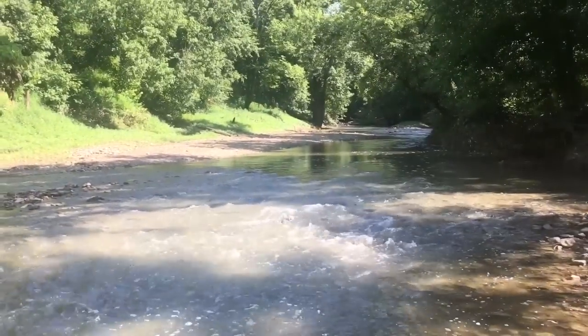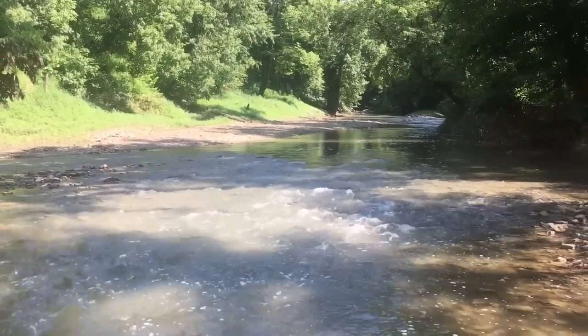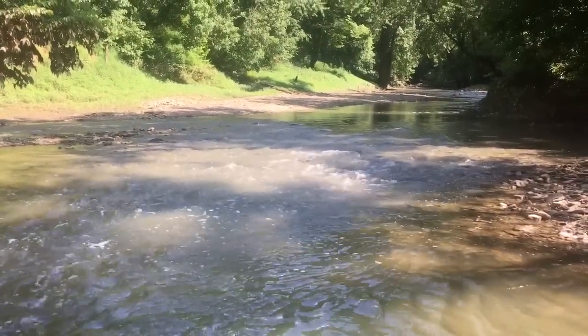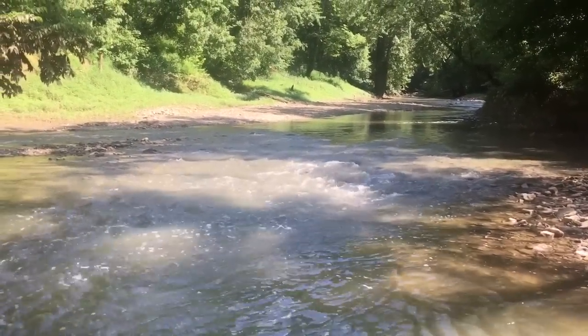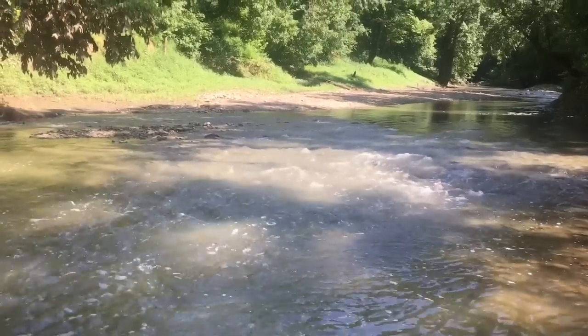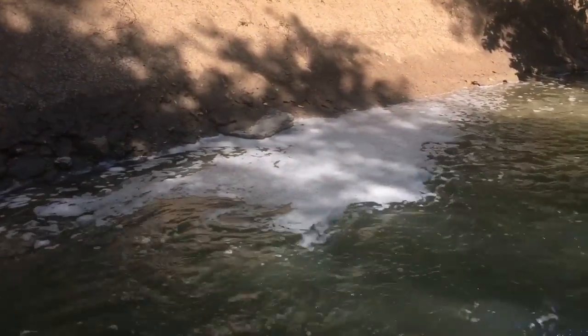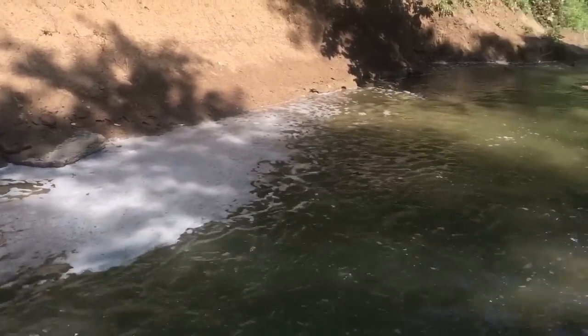So here we are, this is about as far as we're going to be able to go. It's not a very pleasant smell. It doesn't smell like Jim Beam would, but you can definitely tell it's alcohol. You can see the foam over here on the bank. I'm sure that's what that's from.